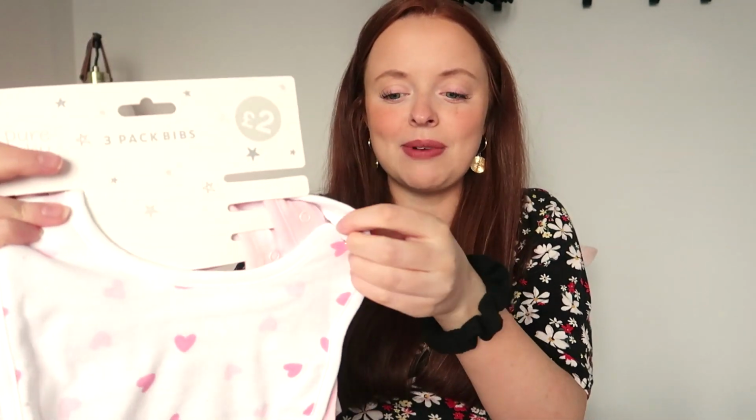And what I like about them actually is the closing part. It's not Velcro on these, it's buttons around the side, because when you've got a newborn, obviously they can't hold their head up. And I don't know about you guys, but I hate newborn clothes where they have buttons on the back, like dresses and things with buttons on the back. No, why do you even do it?